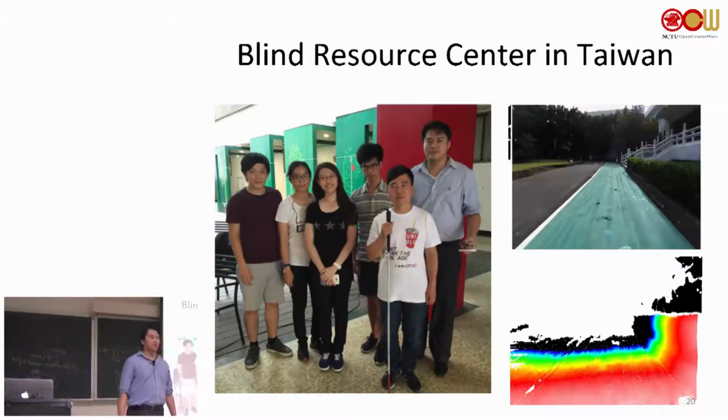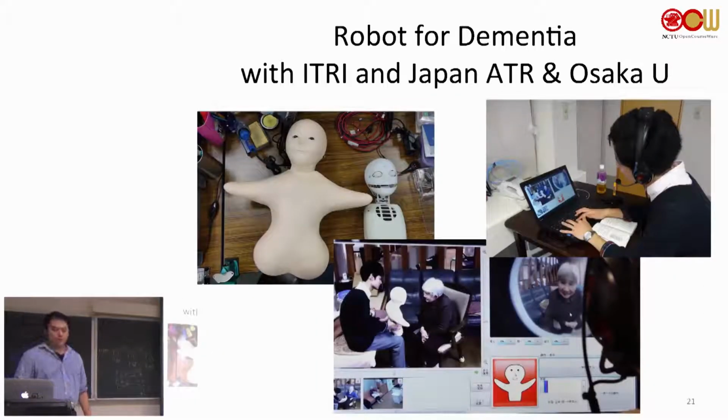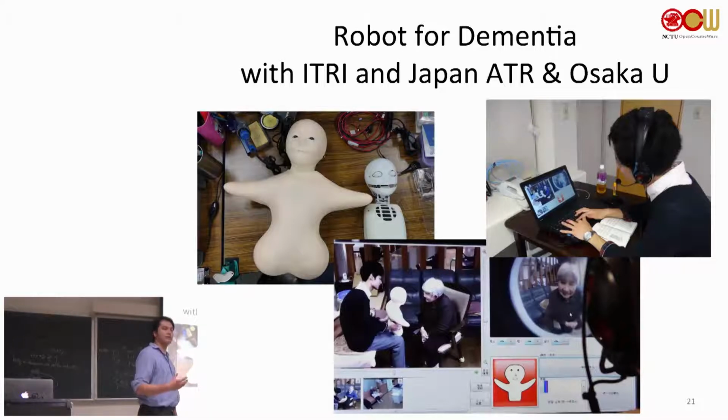And we also want to continue some of the efforts in Taiwan. We also have a project working with Tokyo. Professor Ishiguro, who may be at NCTU, and we want to build robots for dementia. This project actually already started in Japan. They want to build more like a robot baby. They call it a Telenoid, and they can do remote control for this. And the target is elderly people who have dementia.